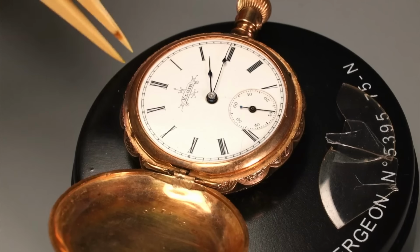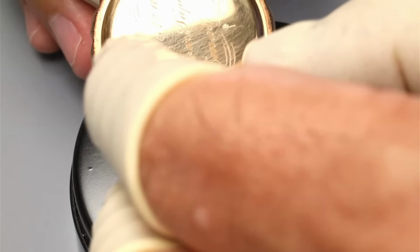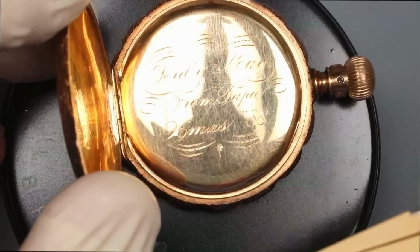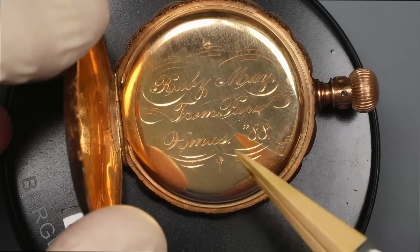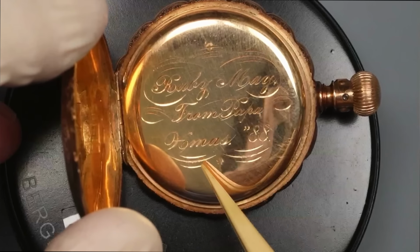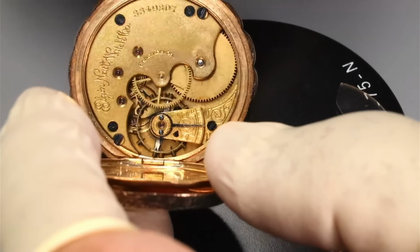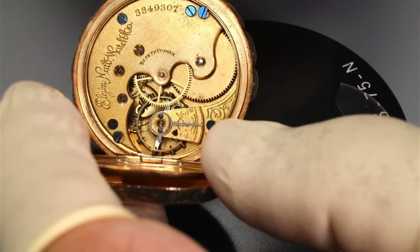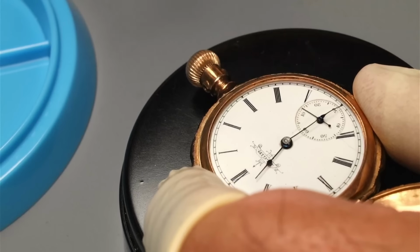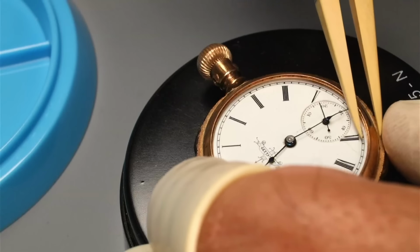Now, the story is two sisters, Ruby May and her older sister, Ella, both got one of these watches for Christmas in 1888. It was given to the two sisters for Christmas, and he had them engraved. Now, this one says Ruby May from Papa, Xmas 1888. And it's amazing that this watch is still in the family, because in 1925, the house that Ruby May was living in burned to the ground. But the watch survived, and it went on to be handed down to the next generation.